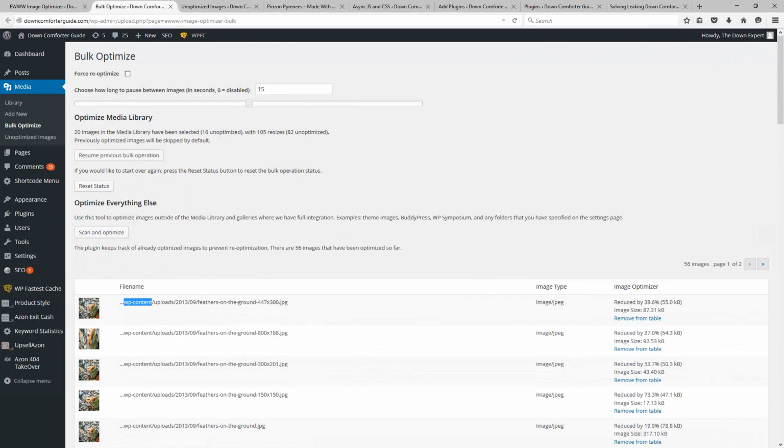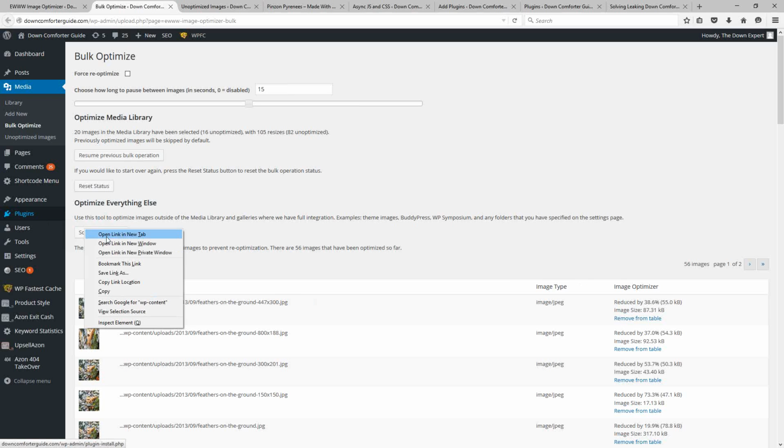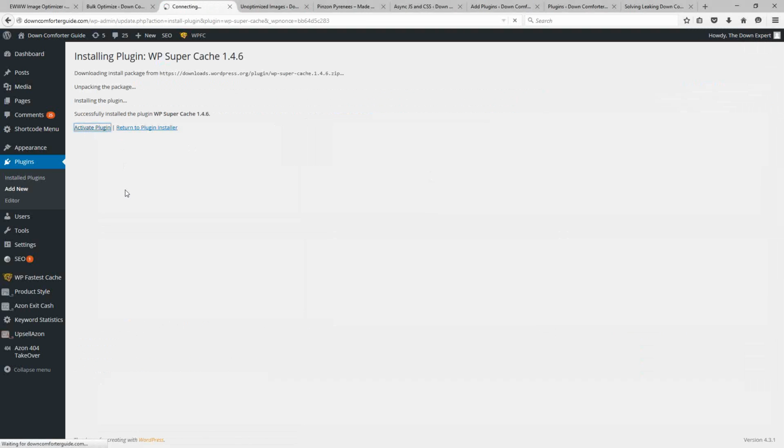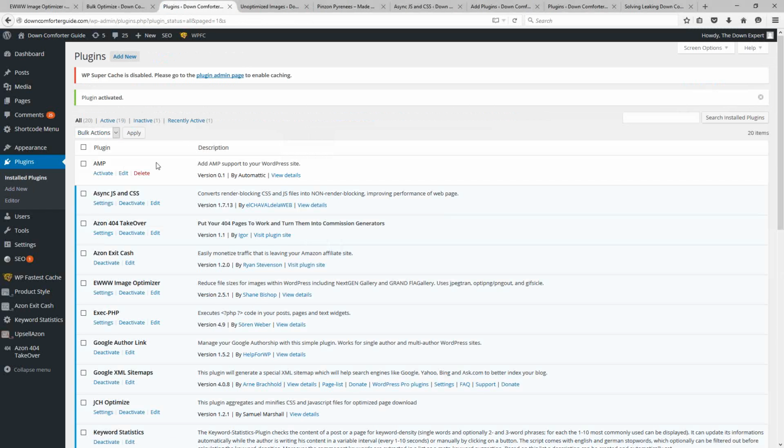As far as the page caching goes, I recommended going through and visiting each of your live pages to get them cached up. The number 2 choice that I recommended, WP Super Cache, actually does a pretty good job of those types of things. It's already right here. Hopefully this won't give me many errors, if any, trying to put this on top of another caching plugin that's already here.